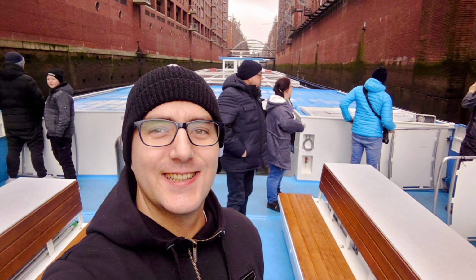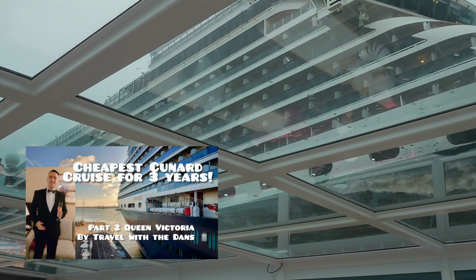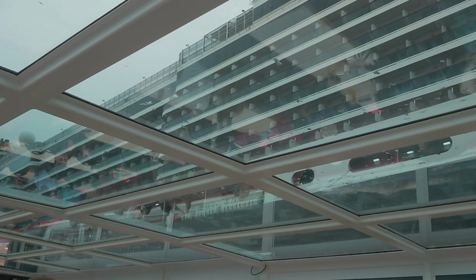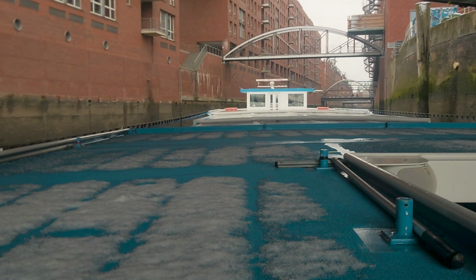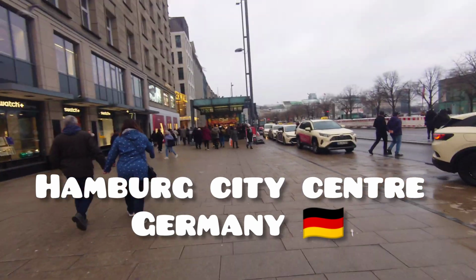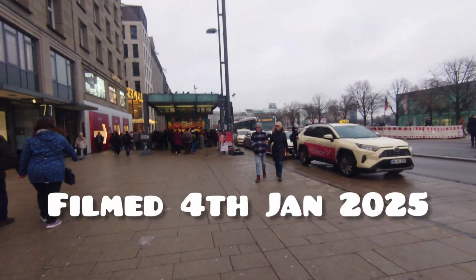But before we start, it's time to tell you how I got to Hamburg Airport. I'd just returned after a lovely cruise on Cunard's Queen Victoria, 2 nights on the cheapest cruise I could find with Cunard for over 3 years. Then spent the day in Hamburg enjoying a 2-hour river cruise around the port, as well as a hop-on hop-off bus.